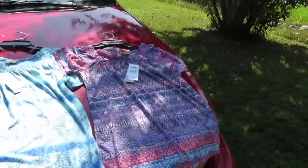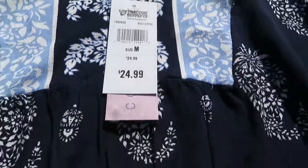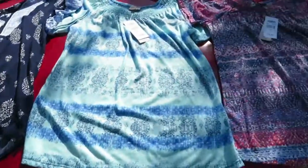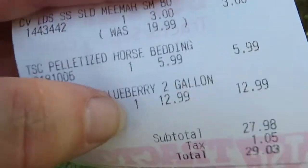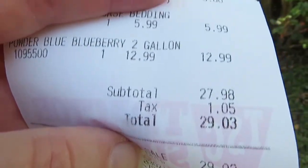Also though, as I walked in the door, they had all these shirts on clearance. They were $3 each. So there's the original price. This one was originally $24.99. This one was originally $19.99. And this one was also $19.99. $3 for each of these. So here, let me get over here where we can see. All right, so there's each of the shirts, $3 each. $5.99 for the pine pellets. $12.99. So with tax, everything was $29.03.